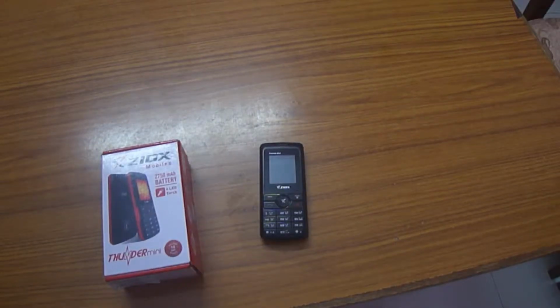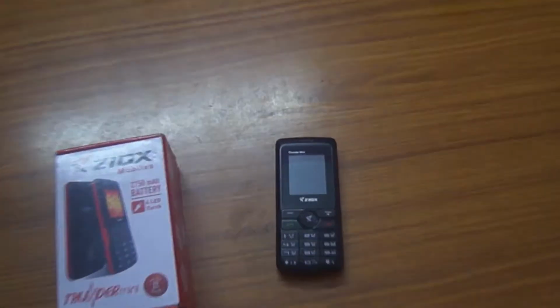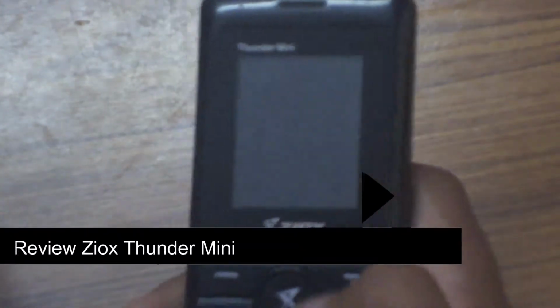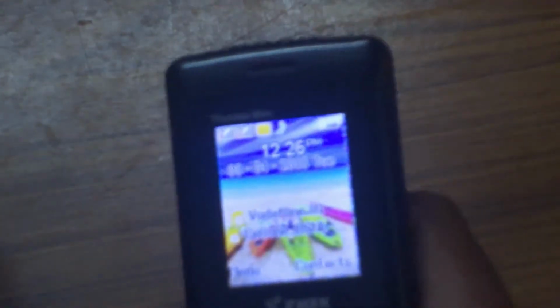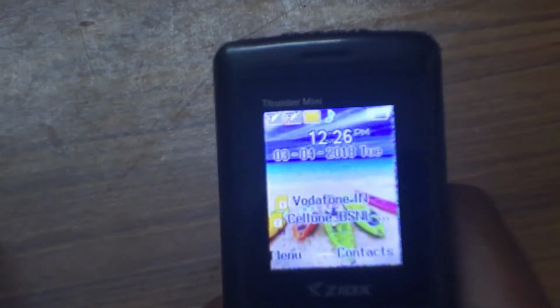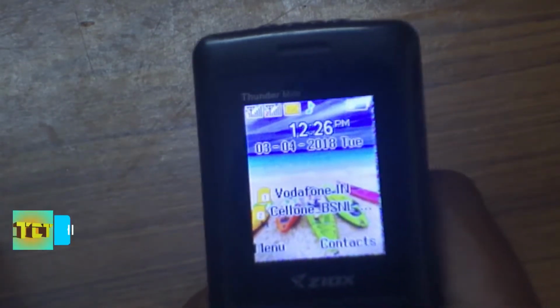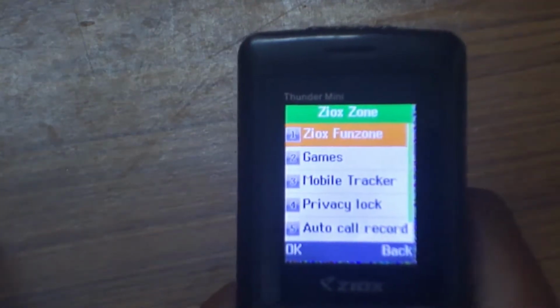So friends, after unboxing and paper review, let's go to our main review and main features. So let's start. That's our device, and you can clearly see. I have put our two SIMs here. One is Vodafone and one is BSNL. So let's go to the menu, and I will show all the features.